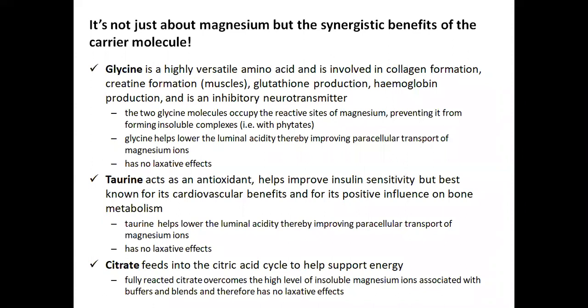Taurine acts as an antioxidant and is really good for improving insulin sensitivity, so good for pre-diabetes, metabolic syndrome, things like that. Very good for cardiovascular benefits and also bone metabolism. Again, we include it because it's a natural buffer, has no laxative effects, and it improves the transport of magnesium ions. And then finally, citrate.